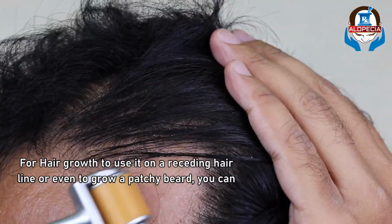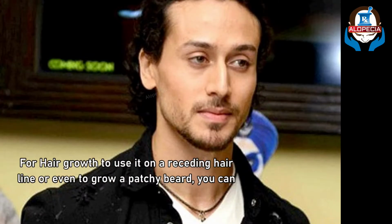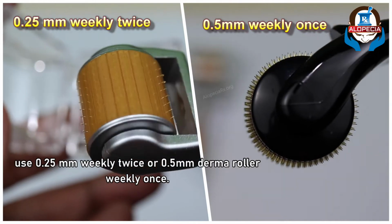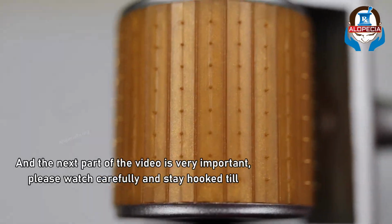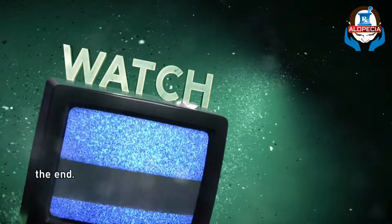Now, what size is recommended for hair loss treatment? For hair growth, to use it on a receding hairline or even to grow on a patchy beard, you can use 0.25 mm weekly twice or 0.5 mm derma roller weekly once. They come in stainless steel or titanium needles, and the titanium needles are more durable. And the next part of this video is very important. Please watch carefully and stay hooked till the end.